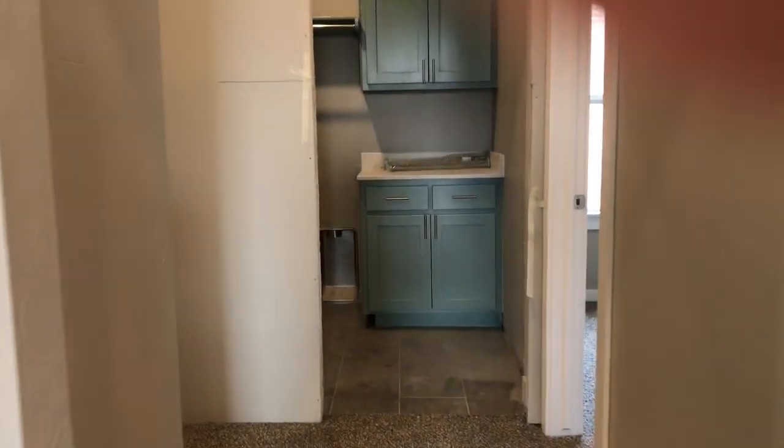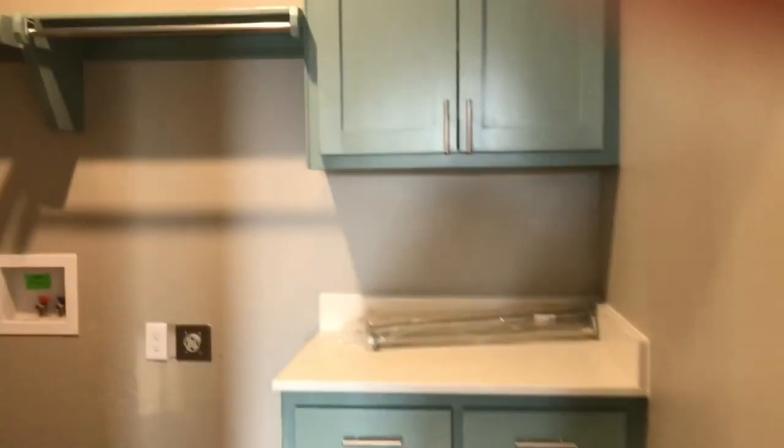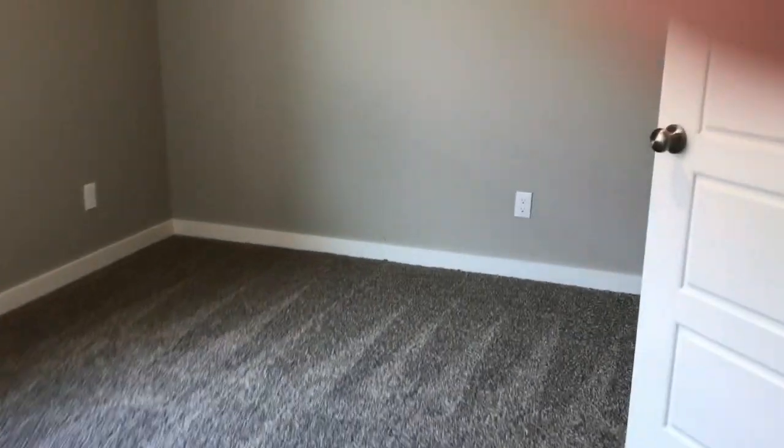Okay, so I'll go into the hallway to the left of the kitchen. We go straight. If you look straight ahead, that is the laundry room. Got your shelves there. And then a hanging rod. Really pretty tile. Now that is tile. Then to the right, we've got our first bedroom. Closet.